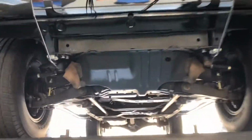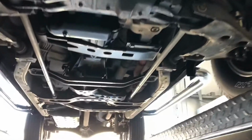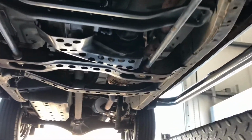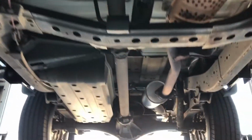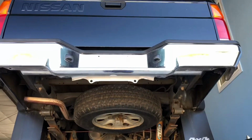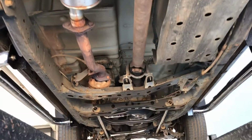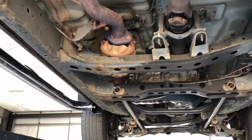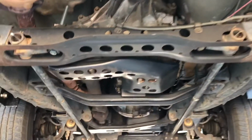Got her up here on the lift. Let's take a look underneath. Just as clean underneath as she is up top. Awesome undercarriage. Very, very strong, sound body. Swing around here to the back. Just that little bit of surface rust. But that is all she is. I mean, such a strong, strong car. Nothing eating through or nothing like that. Beautiful ride.